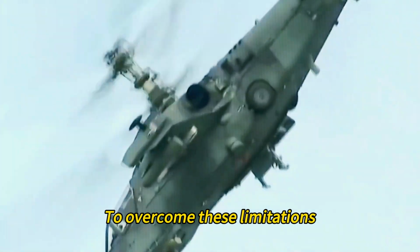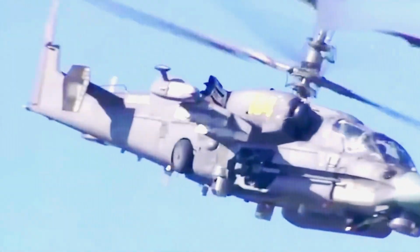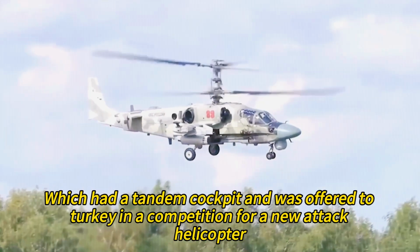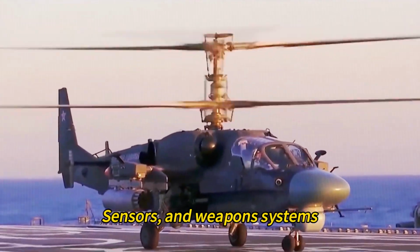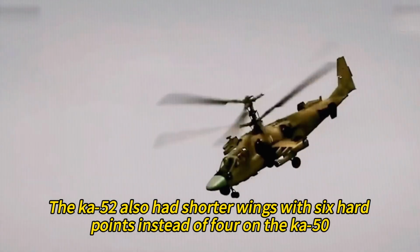To overcome these limitations, Kamov developed two-seat variants of the Ka-50. One of them was the Ka-52 Erdogan, which had a tandem cockpit and was offered to Turkey in a competition for a new attack helicopter. However, Turkey chose another model in 2007. Another variant was the Ka-52 Alligator, which had a side-by-side cockpit and improved avionics, sensors, and weapon systems. The Ka-52 also had shorter wings with 6 hard points, instead of 4 on the Ka-50.